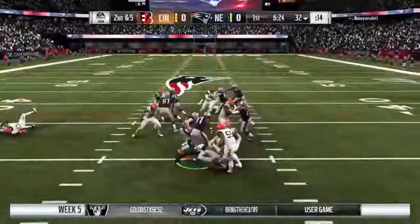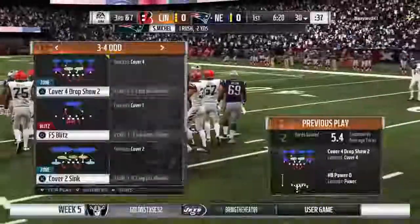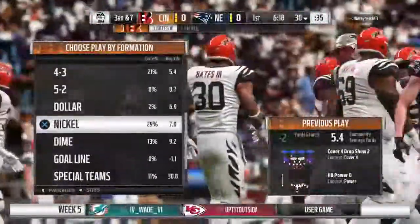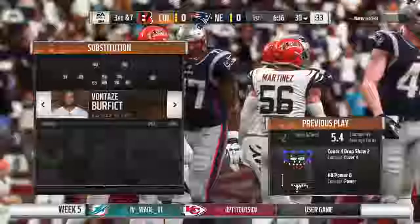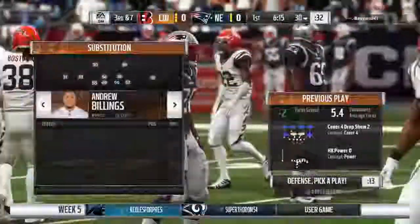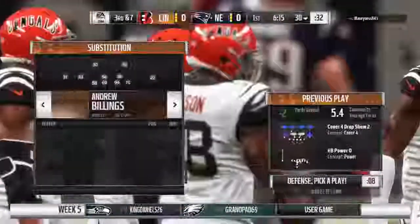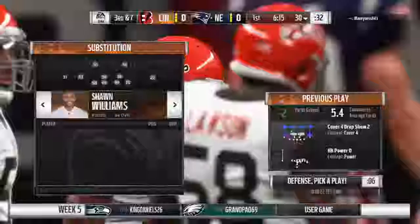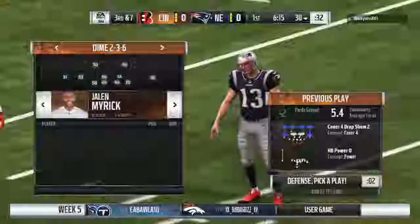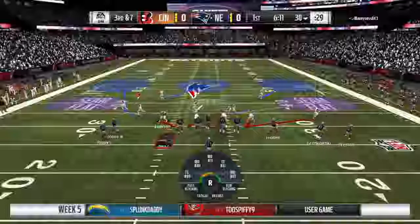Sony Michel, his first carry. And that play going absolutely nowhere as he's belted before he could get out of the backfield. He lost 2 there, and it's 3rd down. A tough spot here on their opening drive. This is 3rd and 7.